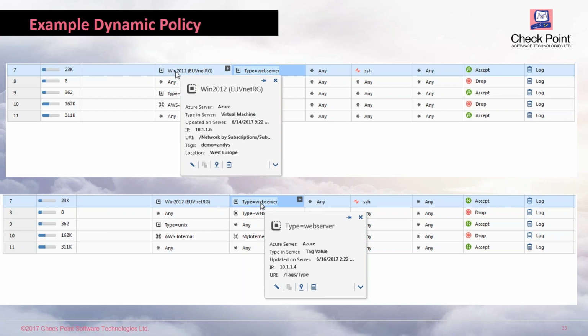If I removed the tag, so there's no machines with the tag anymore, then it would just disable that object, and the rule would no longer work. So we're not going to create an any rule or anything like that. If it goes to null and there's nothing there anymore, then it disables the object. The whole rule becomes ineffective. We don't delete the rule, because you might want to shut a machine down, or re-enable that rule later, so it stays valid, but it will just be disabled if there's nothing that matches it.